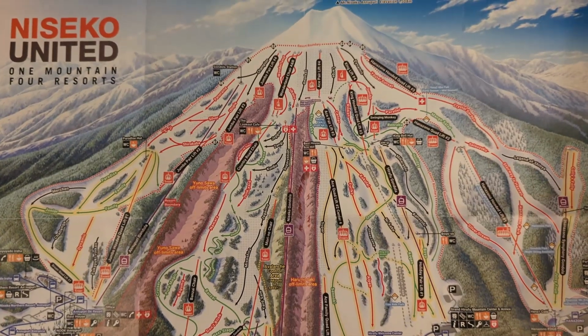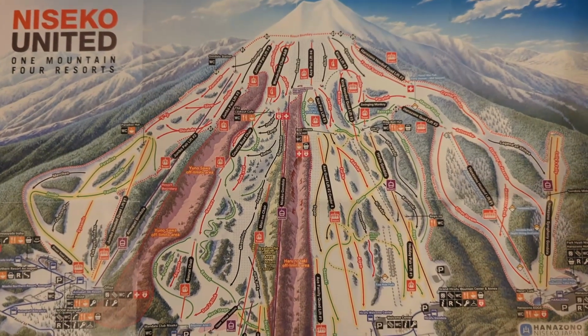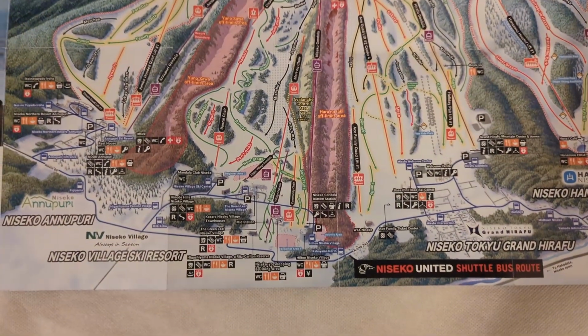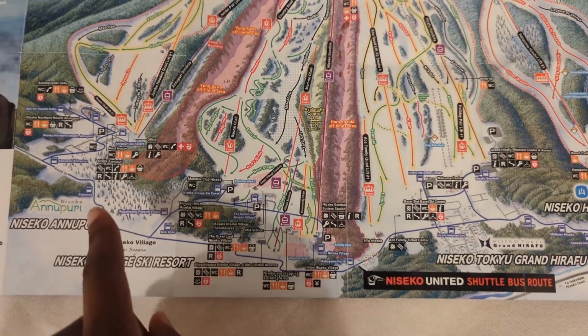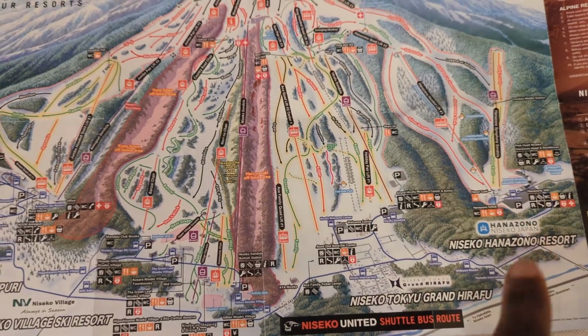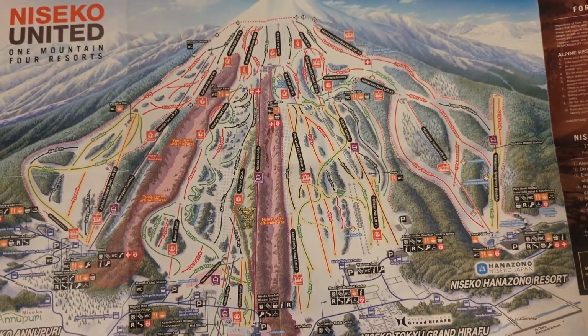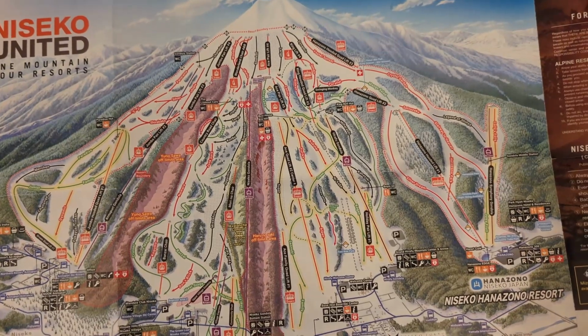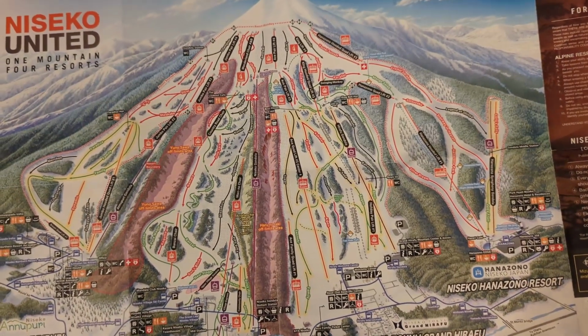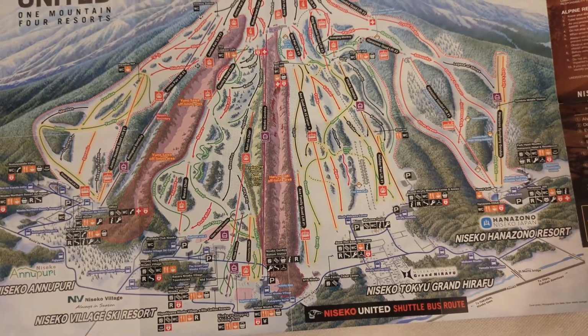When we decided to go to Japan to snowboard and ski, we definitely went to Niseko because they have four different resorts at the bottom of the same mountain. So it was really easy to know, yeah, for sure we're going to Niseko. But now when it came time to plan where we wanted to stay and all those details, it was a bit challenging trying to figure all that out.